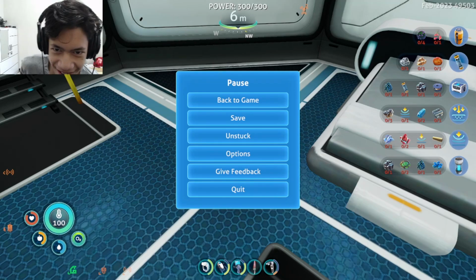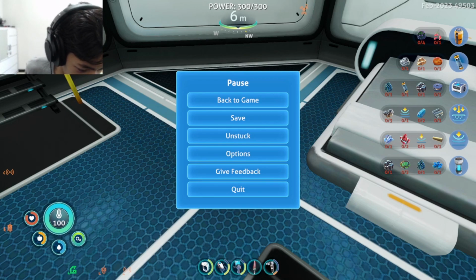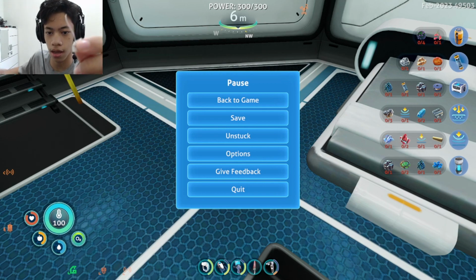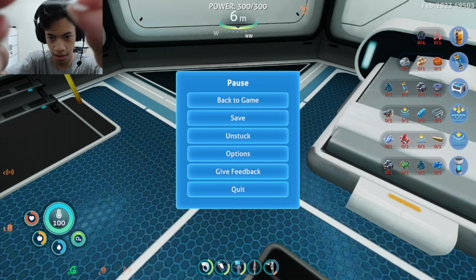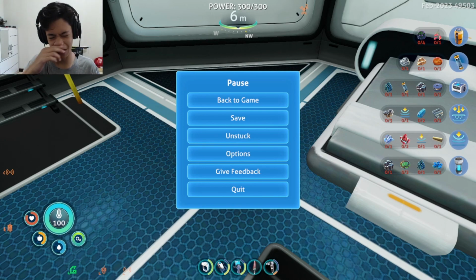Wait, there's something. There's tags in my pants. Wait, what the heck? Freaking tags, I hate them. I hate them. Ta-da. Storage tags thing. Yeah, they're kind of the worst invention of humanity ever created. Yeah, they're so annoying, man.